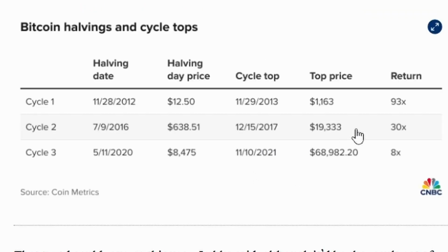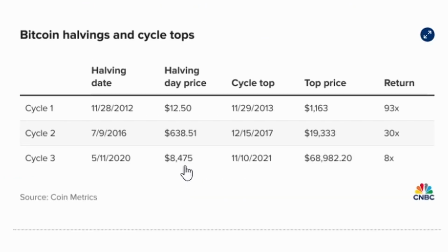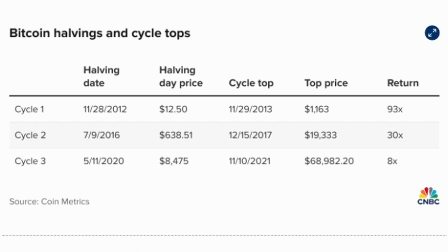The first Bitcoin halving was a 93 times return from the halving day price to the top of that cycle. The next halving was a $638 Bitcoin. Its top price was $19,333, a 30x return, a third of the previous cycle. Our last Bitcoin halving cycle, we saw an 8x return. Bitcoin was $8,500 nearly at the halving day price, and it peaked out at right around where we're at now, nearly $69,000.